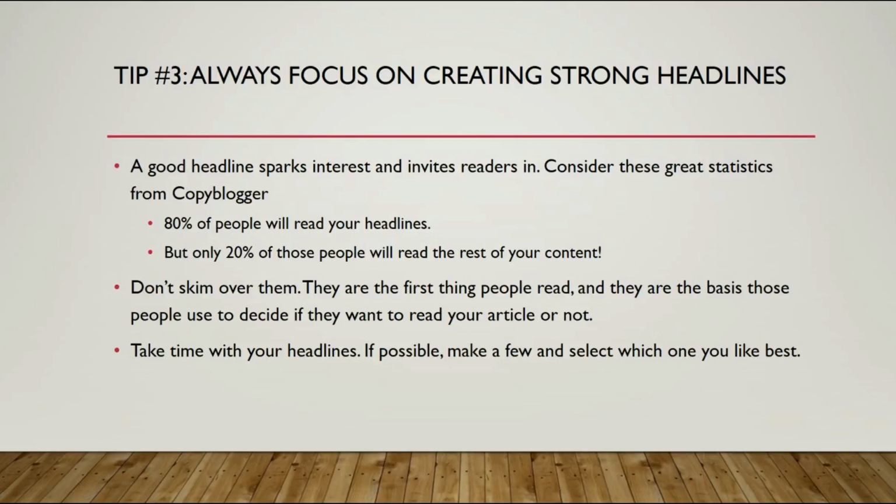They're the first things people read, and they are the basis that people use to decide if they're going to read your article, move further into your website or not. So take the time with your headlines. If possible, write out a few and select the ones which you like best.